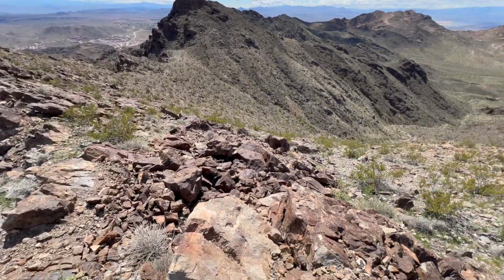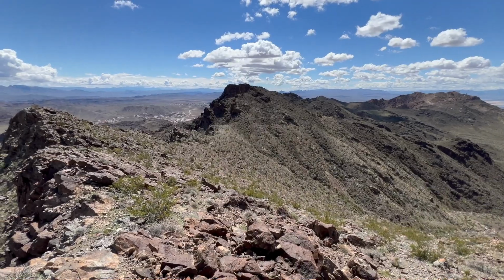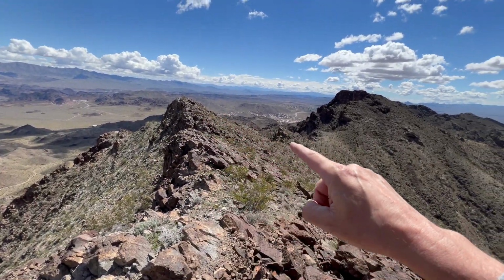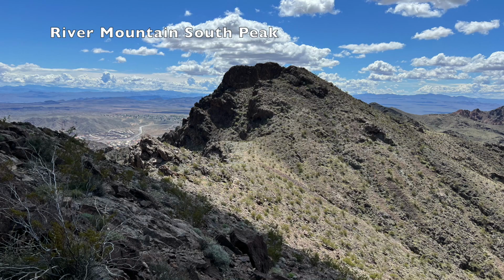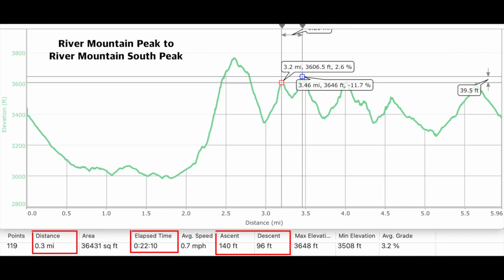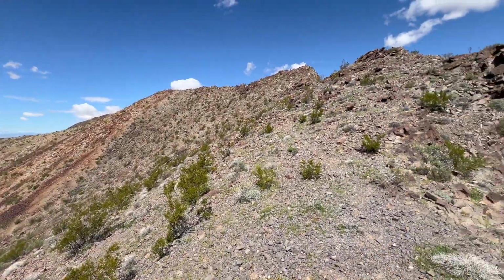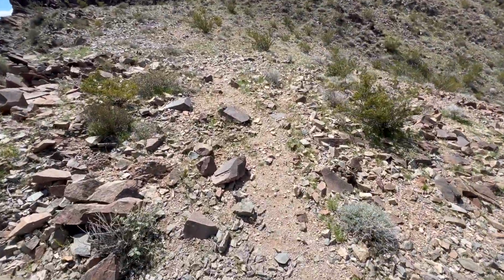Next up is River Mountain South Peak, right over here. To get there, I'm just gonna kind of follow the terrain, follow the ridgeline down and up. If we're coming down from River Mountain Peak, looks like I'm on another use trail.